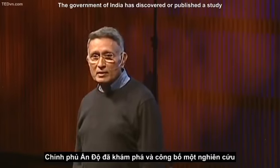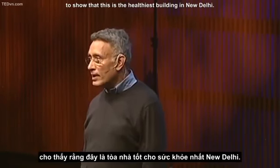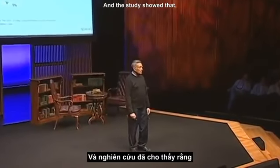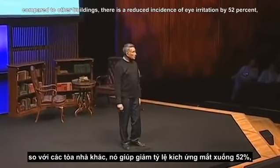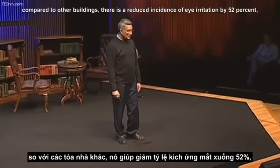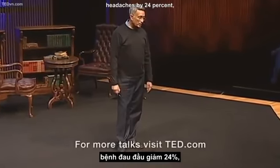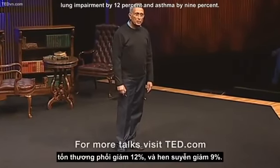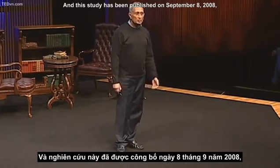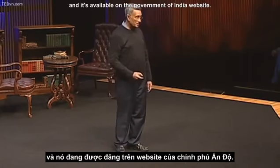The government of India has published a study to show that this is the healthiest building in New Delhi. The studies show that, compared to other buildings, there is a reduced incidence of eye irritation by 52%, respiratory symptoms by 34%, headaches by 24%, lung impairment by 12%, and asthma by 9%. This study was published on September 8, 2008, and it's available on the Government of India website.